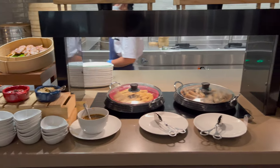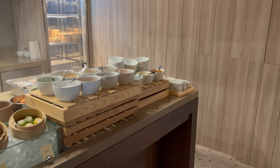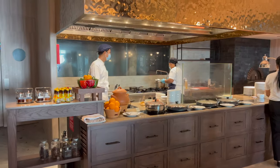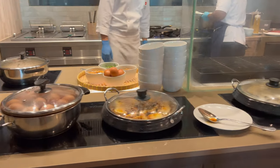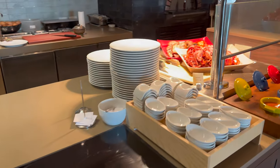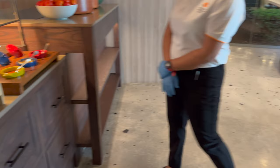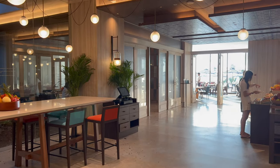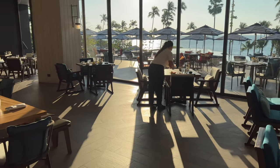On this side, there was a satay station, a variety of hot dishes, as well as multiple dim sum selections that you could order to be sent to your table. On the other side is the western station, with more egg dishes, an egg station, and also some really tasty grilled chicken. This area, I think, is the best place to eat, and here's just a sampling of a few of the dishes.